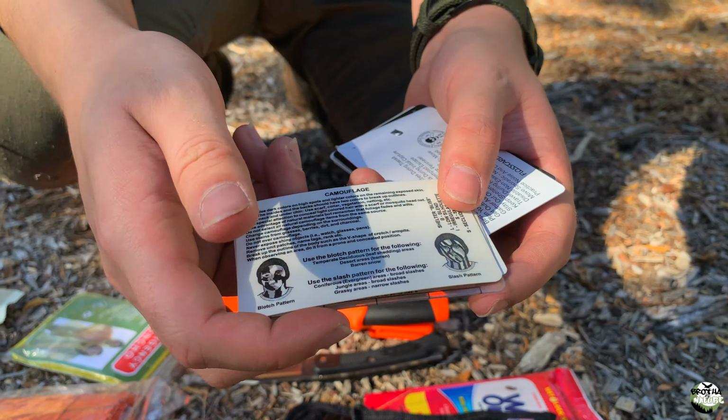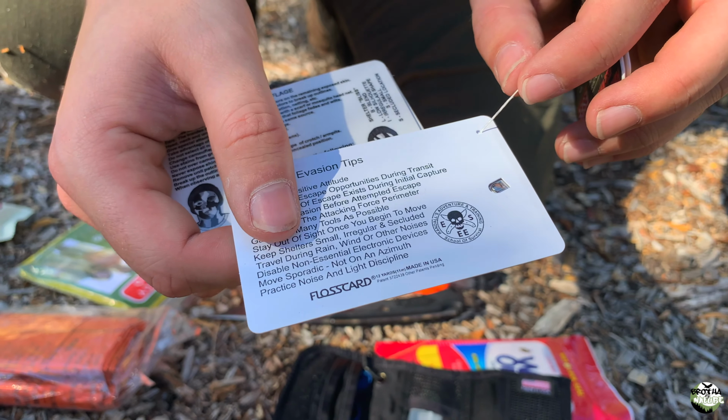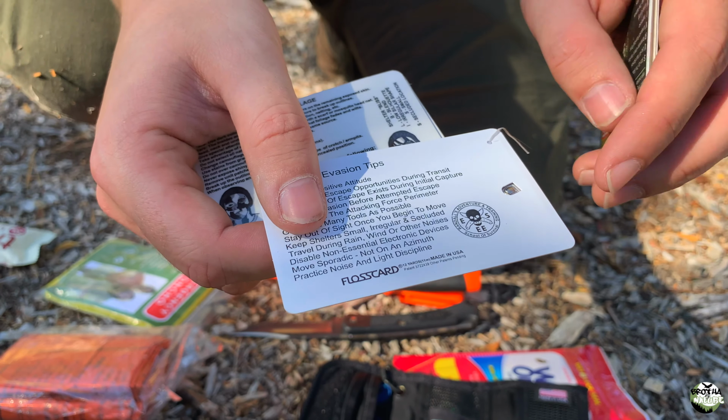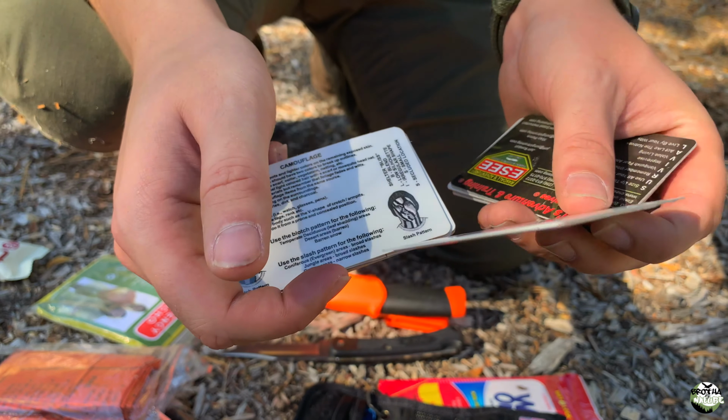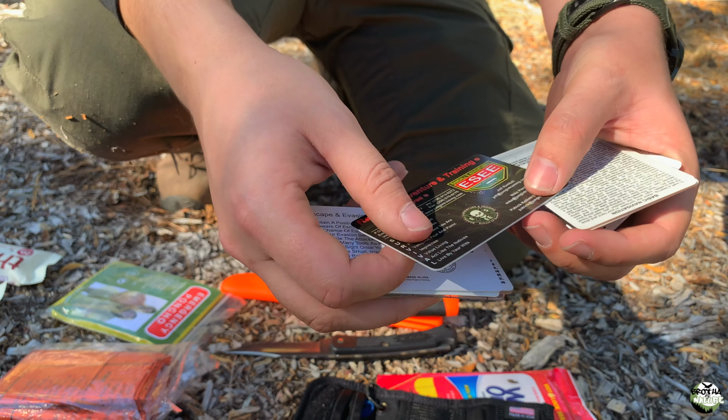This one teaches about camouflage. This one's actually got some cordage in it. You can use this as dental floss. It's even got the cutter there. You can use it to wrap and make fishing line. This is a really good item to have on hand because hygiene is key.